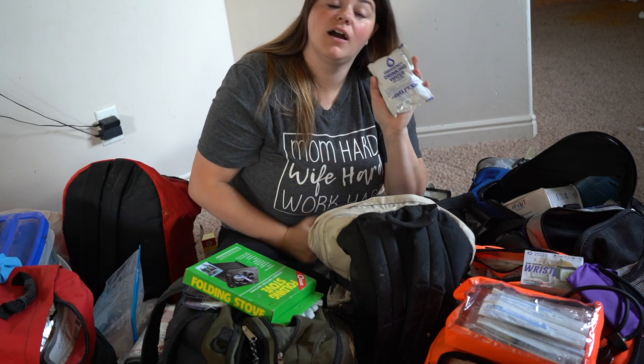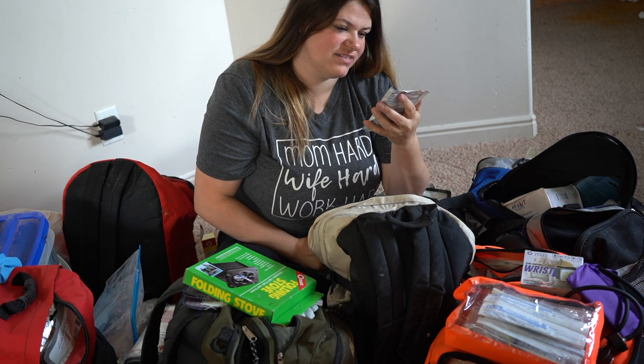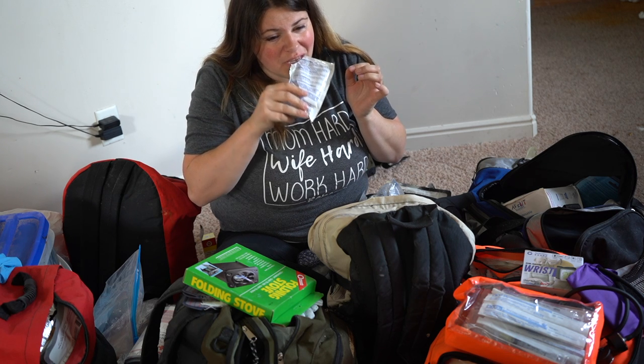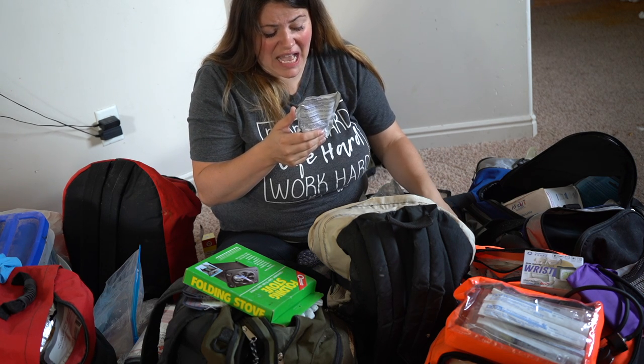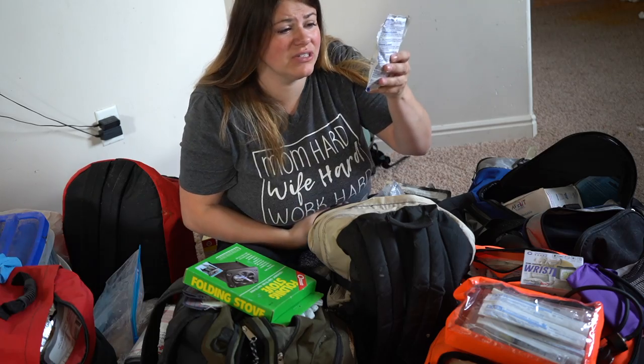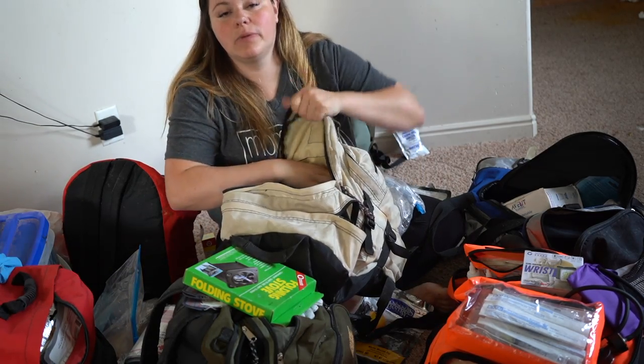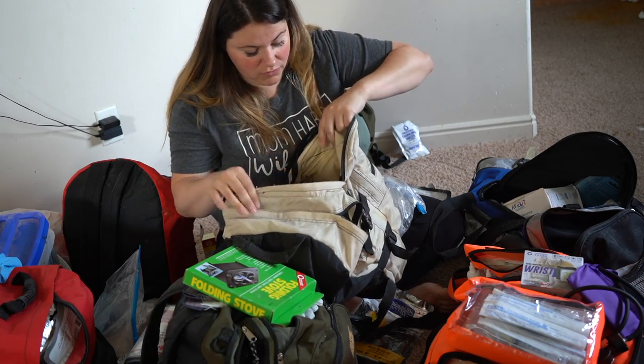This is a sack of drinking water. Should I taste it to see what it tastes like? It was expired a year ago. Yeah, very metallic. I mean, if I was dying of thirst, I probably would love this. So this entire bag, Jason probably would have been carrying because it is full of water.